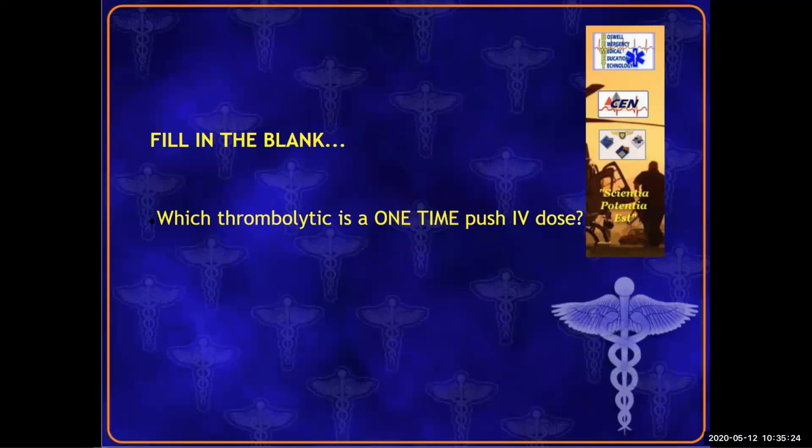So of all the thrombolytics we have, they all end in ASE. Only one of them is a one-time push by syringe, meaning you draw it up in a syringe, you IV push it over a couple minutes, and you're done. This is the one that does not require a pump or running infusion. And so this makes for a good test question because it's the only one. And that will be our TNK, or tenecteplase.